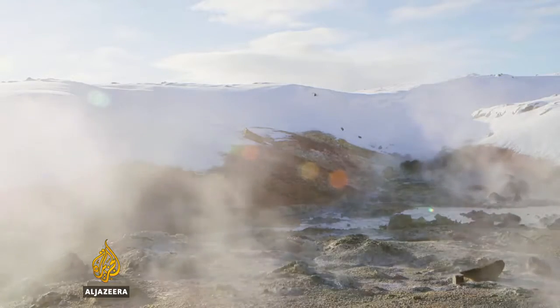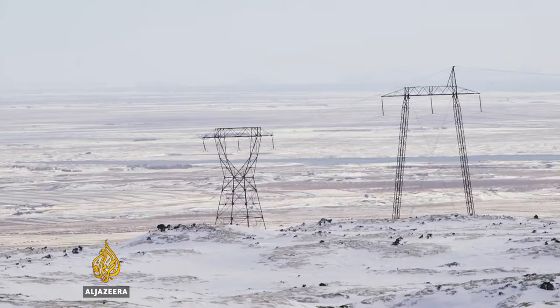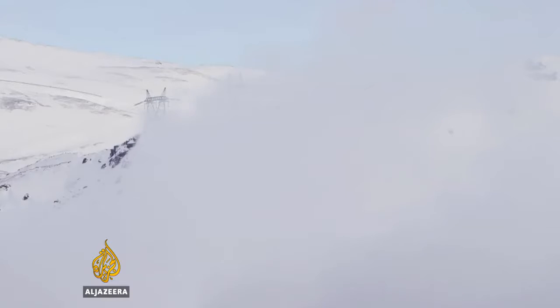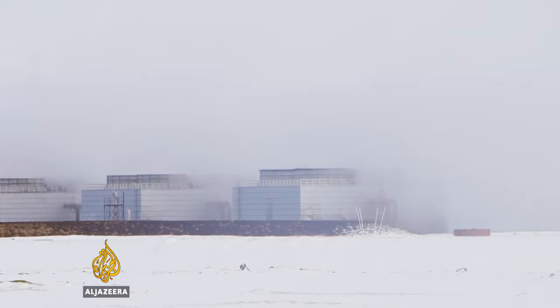Geothermal activity underground is also being used on a larger scale. This volcanic island of basaltic rock is powering geothermal energy plants all over the country. With the capacity to supply all of the country's domestic electricity, Hellisheiði Geothermal Power Plant is Iceland's largest facility.